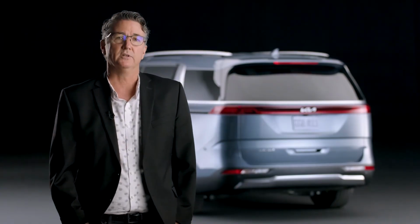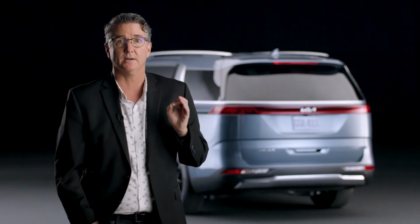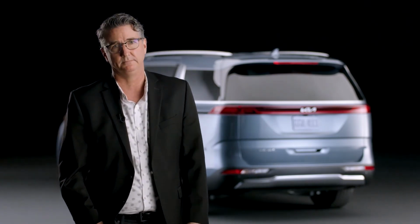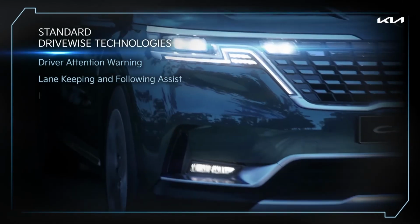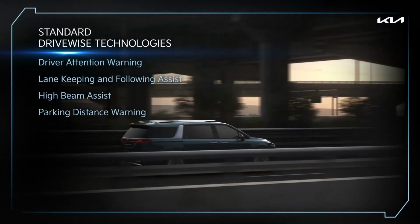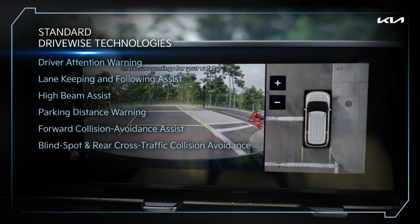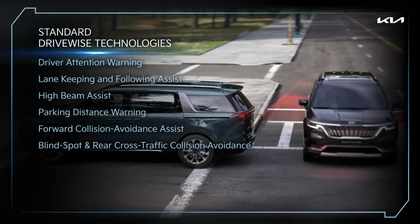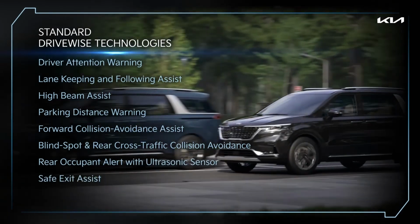Russell has touched on important safety features available in the cabin, but there are many Kia DriveWise technologies that come standard on the Carnival MPV. Driver attention warning, lane keeping and following assist, high beam assist, parking distance warning, forward collision avoidance assist, blind spot and rear cross traffic collision avoidance, rear occupant alert with ultrasonic sensor, and safe exit assist.